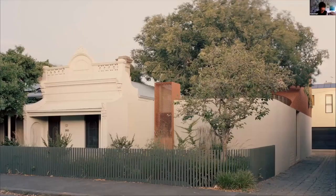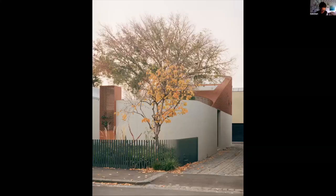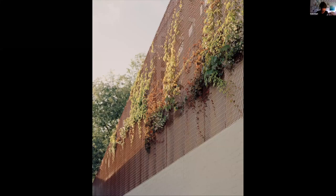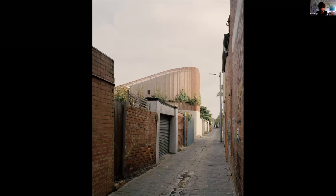You can see here that the elm is always on show. And in autumn, the wedge is revealed, and like the tree, will one day be covered in a hedge of creepers that will change colour with the seasons. We've loved seeing the growth in recent times. And here's the rear laneway, the autumn tones of the mesh also picking up on the red brick of the rear lane. But instead of heavy masonry, the form sits as a delicate veil.